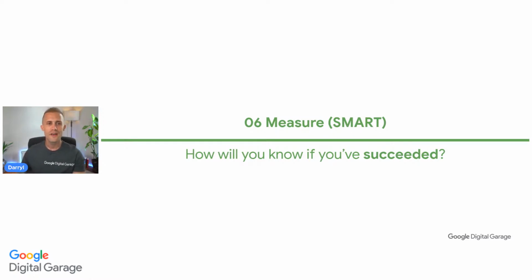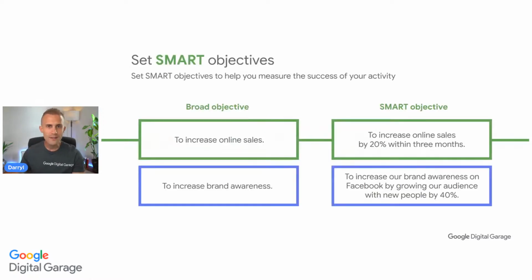So how would you know if you've succeeded? Well, we'll compare the SMART objective from a broad objective. Maybe, hey, Daryl, you know what? I want to increase my online sales. Well, let's make that a little bit more specific: to increase online sales by 20% within 3 months.